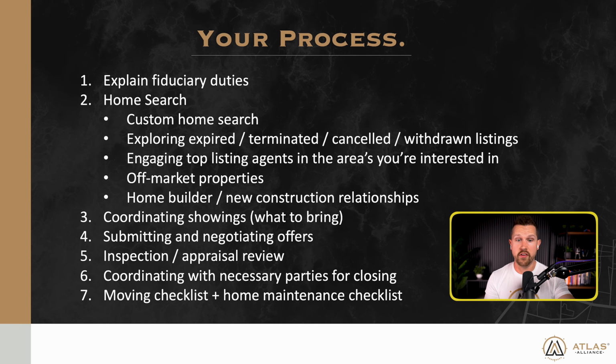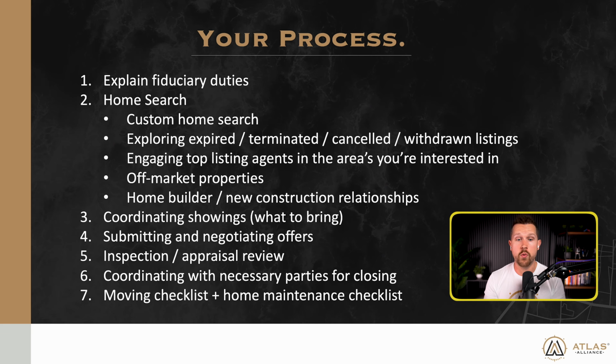Off-market properties. This is another great one. And I'll talk to you about what I did in order to really differentiate myself from other agents that blew my buyers' agents' minds in a couple minutes here. I'm also going to talk with builders and new construction relationships that I have established if they are interested in a new development property. And so it's not just saying, hey, I'm going to set you up on the MLS. It's saying, I'm going to do all of these things, which requires my time and my expertise.